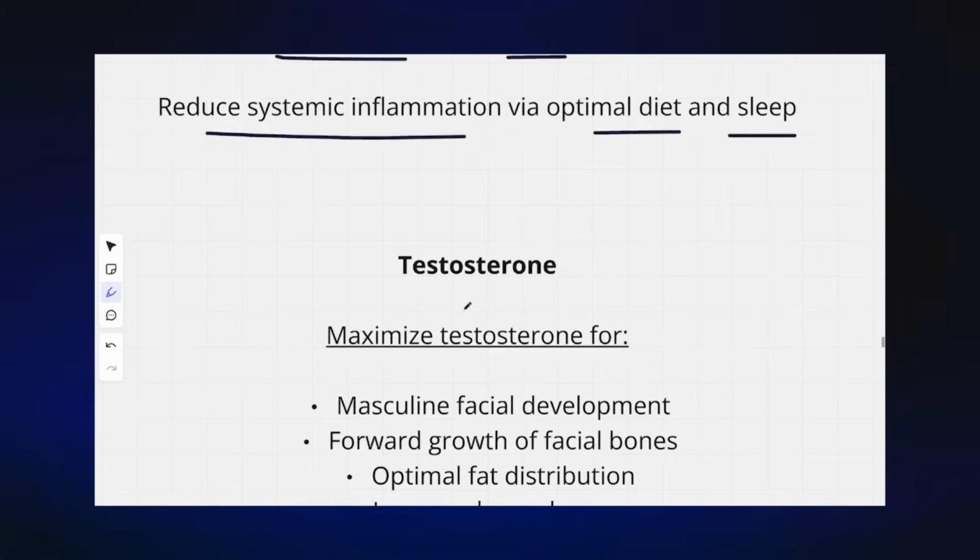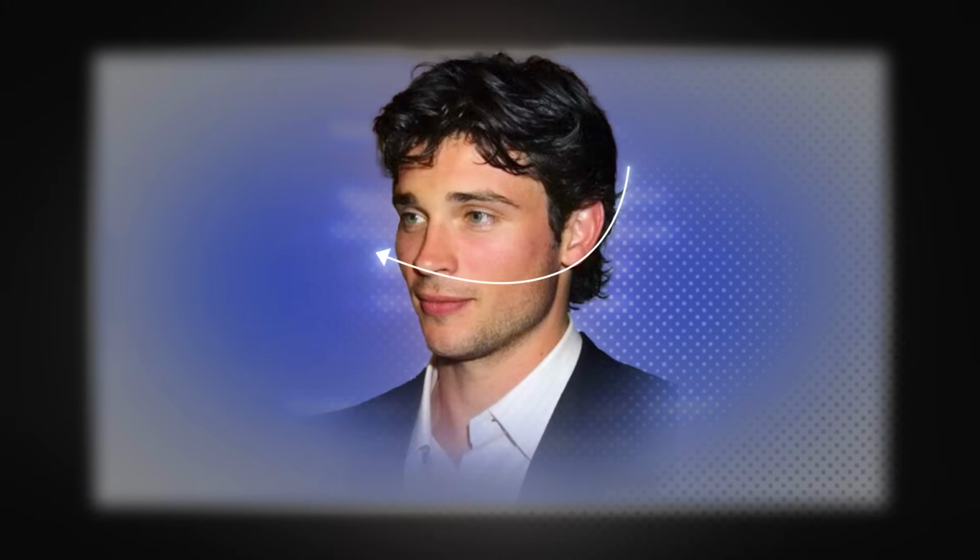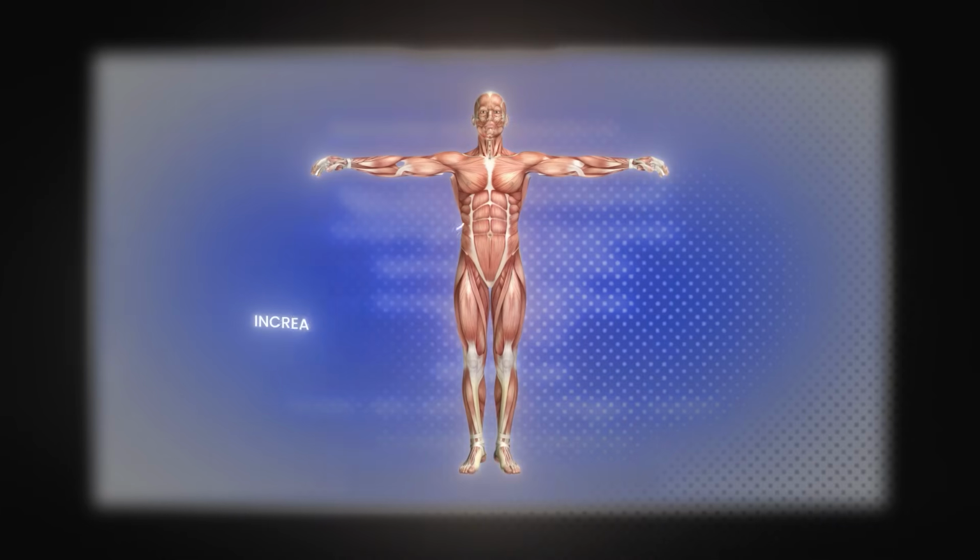So the next thing is testosterone. You want to maximize your testosterone for increased masculine facial development, forward growth of the facial bones, optimal fat distribution throughout the body and the face, increased muscle mass and muscle retention as well, a leaner face, broader jaw, thicker skin with more collagen content, increased skin elasticity, and increased facial hair quality.